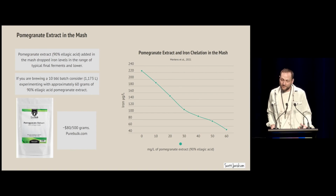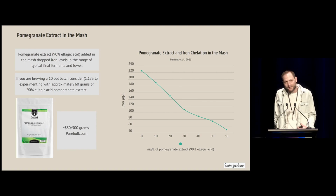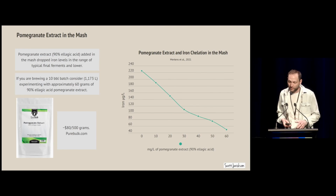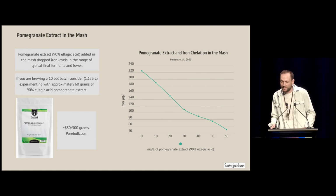I looked online, you can find pomegranate extract for about $80 for about 500 grams. And if my math is correct, that's only about 60 grams of this in a 10-barrel batch to really drop the iron content. So that's something we're going to also be experimenting with quite a bit in the future here.